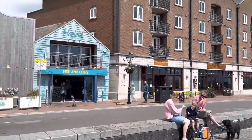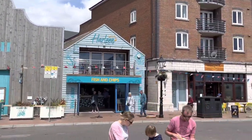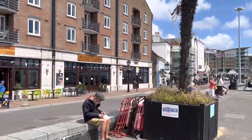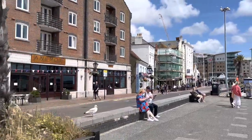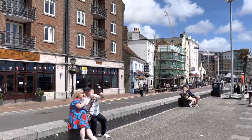Okay, so just walk along the seafront. There's Rockfish Seafood Restaurant, Harley's Fish and Chip Takeaway, Anemos, I think it is, Anemos Greek Bar and Restaurant. I'm sure that used to be a Wetherspoons.